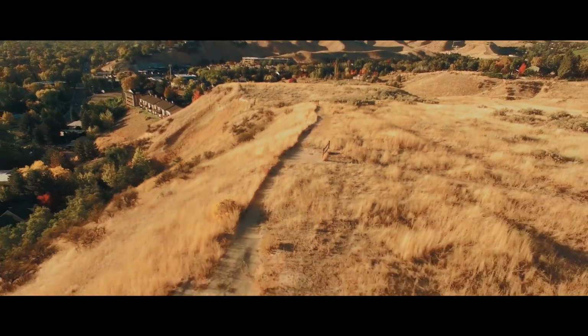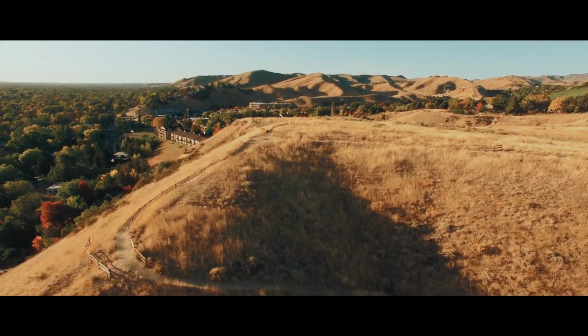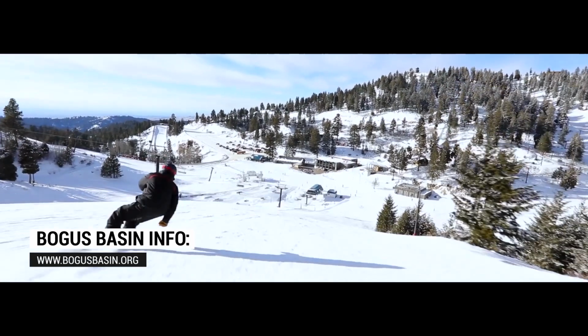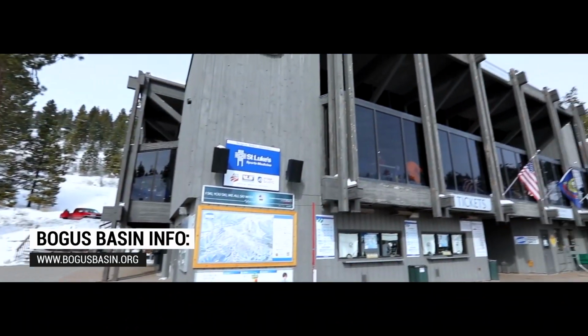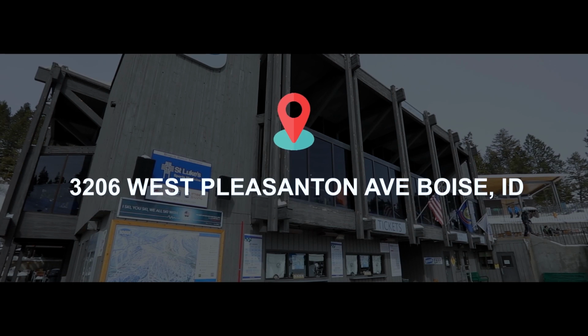Mountain bikers are in heaven in this area with easy access to the trailheads. Did I mention? You're only 30 minutes to Bogus Basin from here, where locals enjoy skiing between December and March. Time to hit pause. Type in 3206 West Pleasanton Ave, Boise.